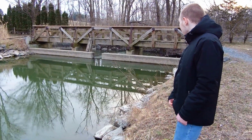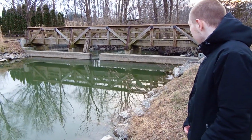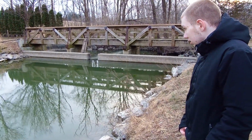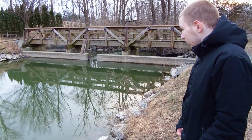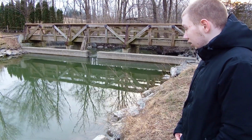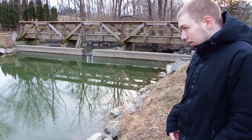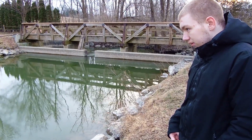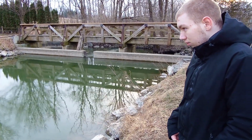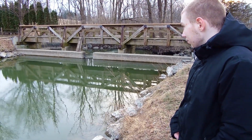Right here, a dam stands where canal doors or locks used to be. Unfortunately, with the advent of railroads, canals were no longer useful. However, unlike a railroad, which is easy to rip up, canals need to be dug in, and it's not so easy getting rid of them.